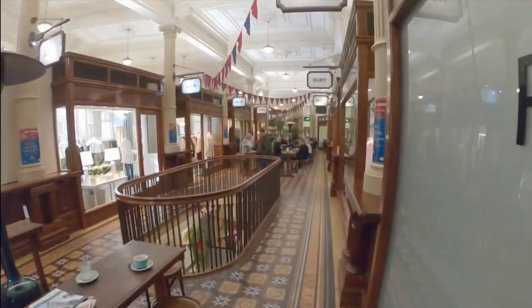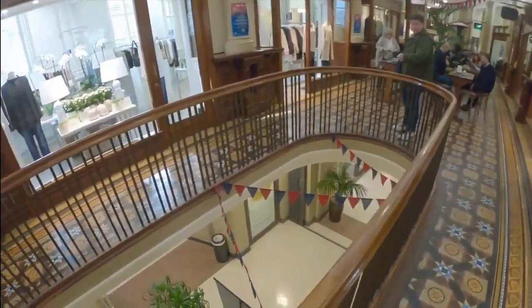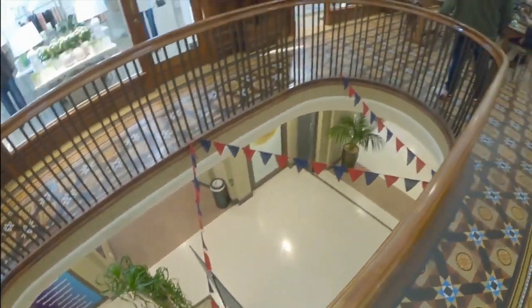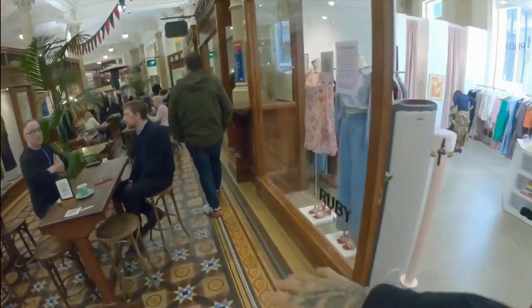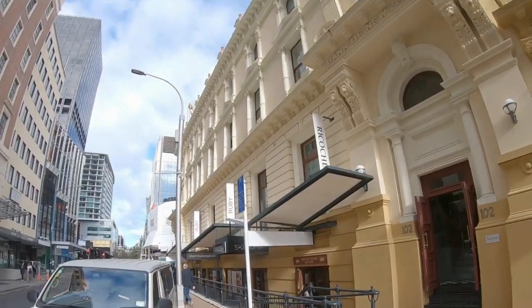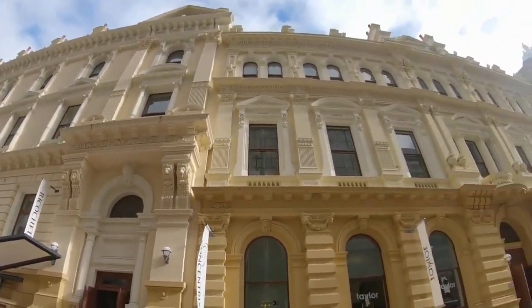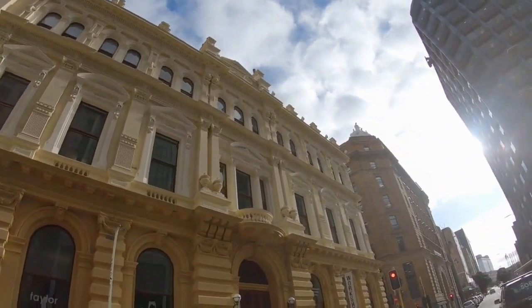But as you can see here, you know, you go through, you know, there's another story at the bottom here. So there'll be stories on stories on stories, you know, just how it goes up or also go down. Just look at how big this building is. Bank of New Zealand. Just look at all the work that's gone into this.